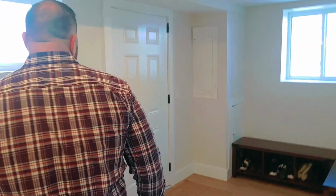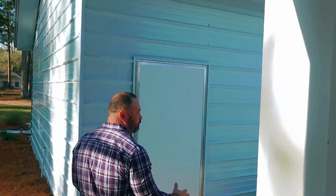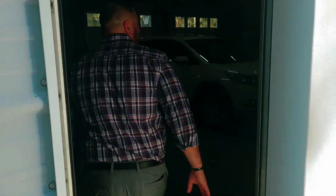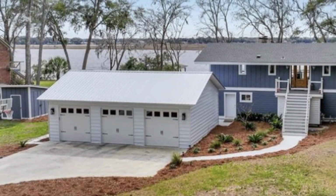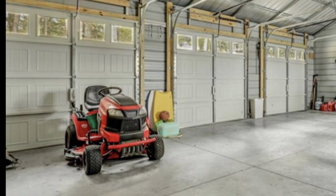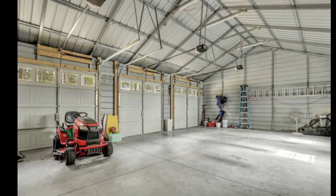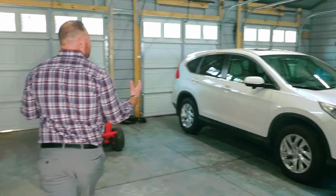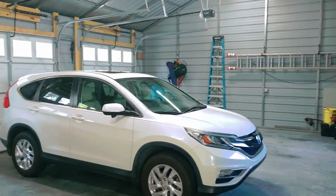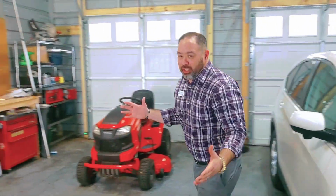So this is all right, if you can see it from the front, it's a 3-car garage right here. Oh my goodness. Massive. I mean, look at this thing. Of course, it's got to be big because it's going to have 3 cars in it, but look at this space right here. This could be a workshop. You can put anything in here, anything you can imagine.